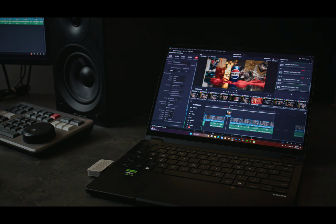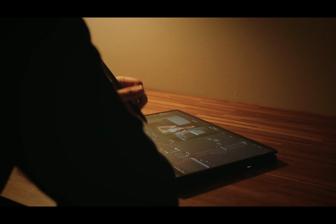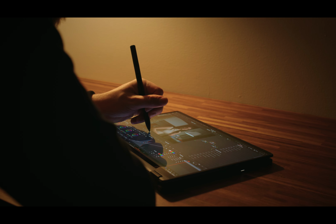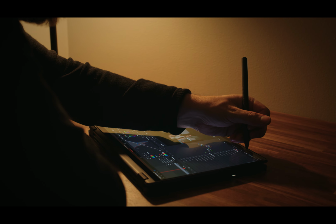For example, noise reduction, which is arguably probably the most graphic intense editing feature besides like motion graphics stuff. Similar to Lightroom, Resolve also has its magic mask feature, but instead of just a singular frame with a photo, this is actually analyzing an entire clip.